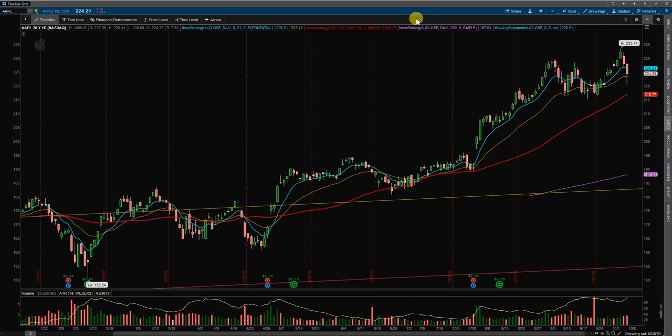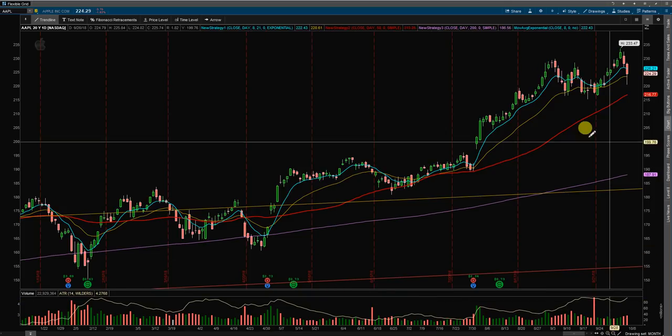Now, if you're good at trading the short side of a name, by all means, go ahead. But I will say there's plenty of other names to be short than Apple. Something that's going up, making prior all-time highs, making new all-time highs and higher lows. Just doesn't make sense to short to me. So it is what it is.